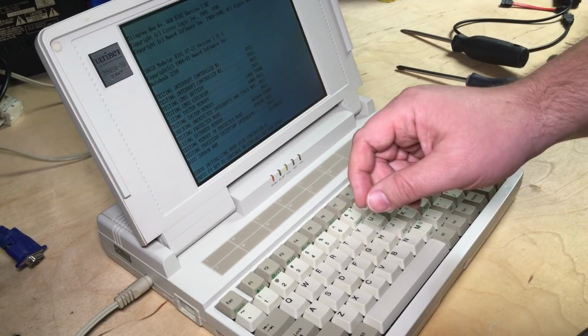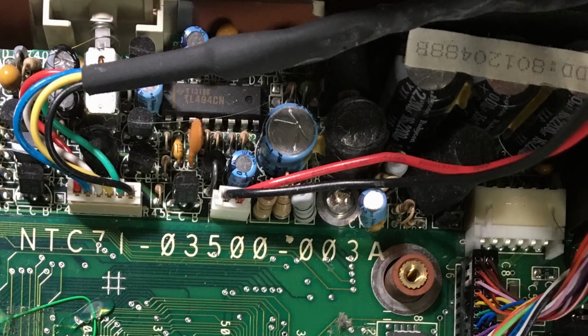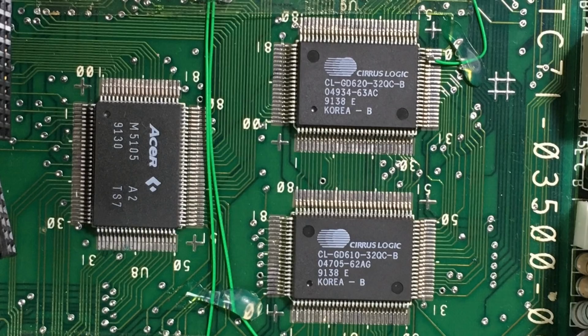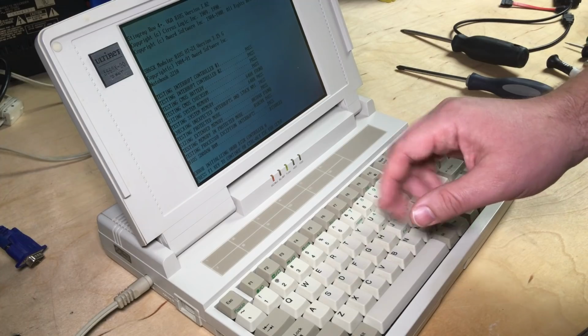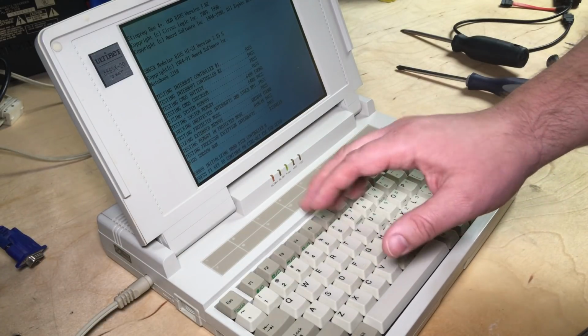So I was wrong earlier about the battery being in that blob in the bottom left corner. Also, we can see another marking on the motherboard, NTC 71-03500-003A. And we can also see that the computer uses an Acer M5105 drive controller, and it has these Cirrus Logic CLGD 610 and 620 chips, which are for the flat panel controller. So if I'm going to have this computer in another video, I'm obviously going to have to do some work on it before that.